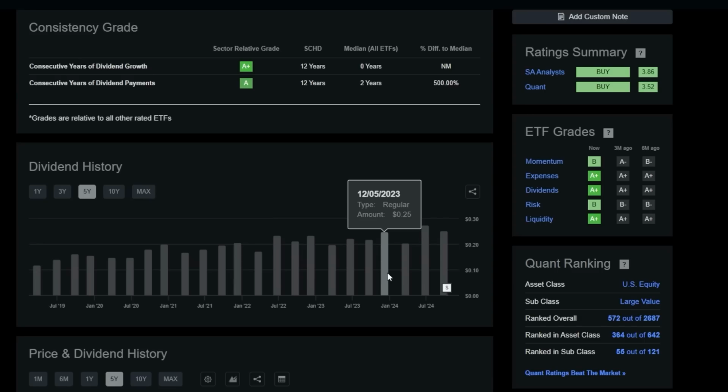Now, the last December dividend in 2023 that SCHD did pay was 25 cents per share, which was up substantially from the previous year at 23 cents per share. Now, keep in mind, all these numbers are post-split, so it might seem a little bit confusing. You might be saying, well, what the heck, SCHD only paid that much? These are all post-split adjusted numbers.